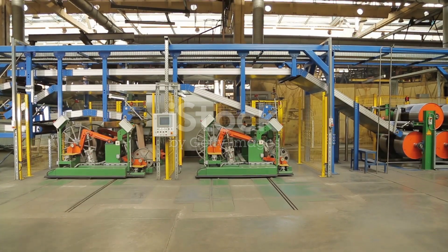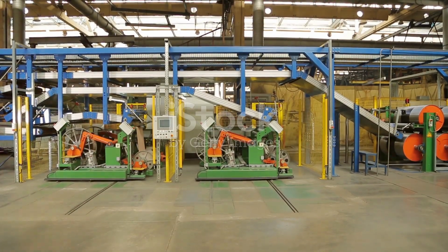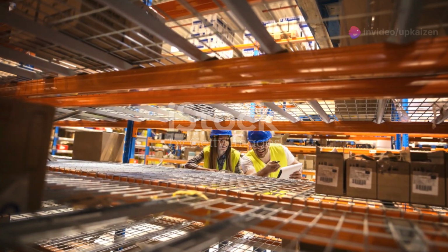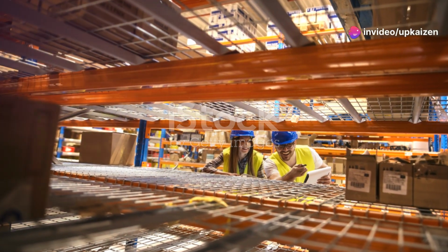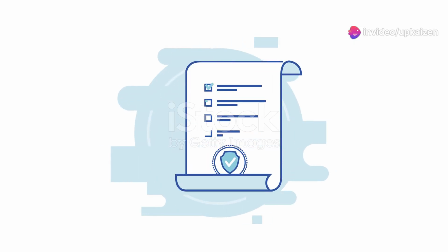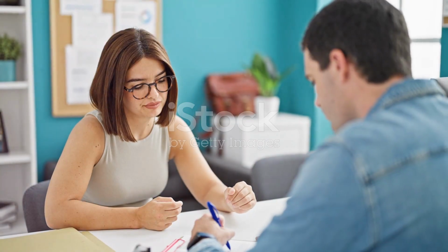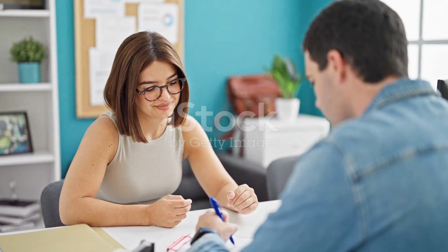So there you have it. Standardization, 5S, quick changeover, training, automation, and continuous improvement. Implement these strategies and watch your setup times shrink. Faster setups mean higher efficiency, and higher efficiency means more profit. Don't wait. Start optimizing today.